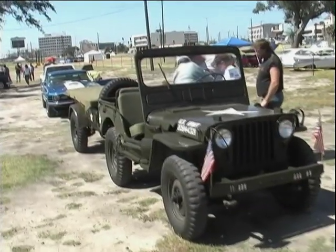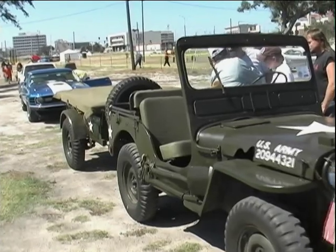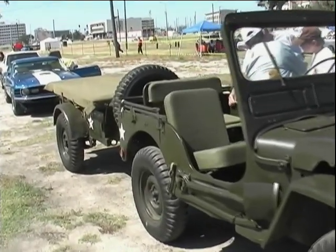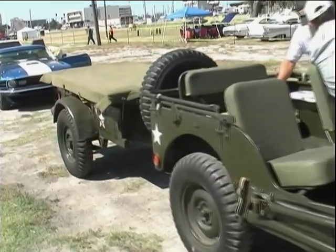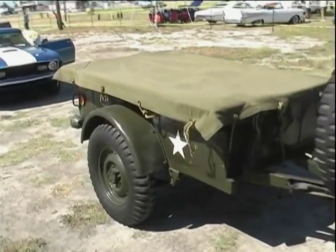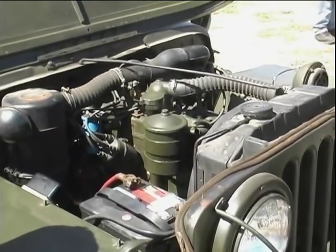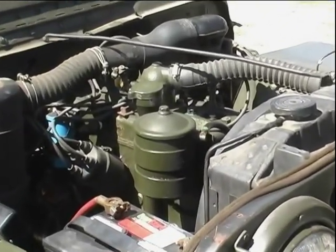Well, it's a 1953 Willys. It came out of Korea, and about 5 years ago, my brother and I went out to Tucson and bought it. Been working on it ever since, and it's original. Trying to keep it original. Got a 4-cylinder engine in it, and got the M100 trailer, and it's an MB38.